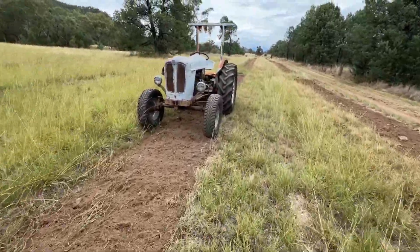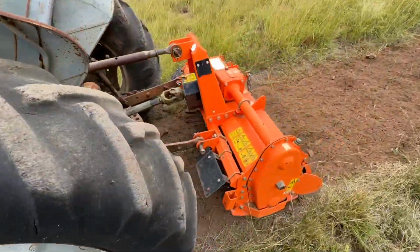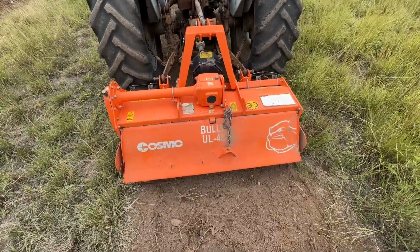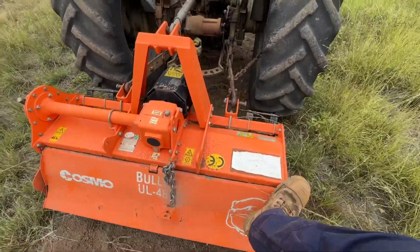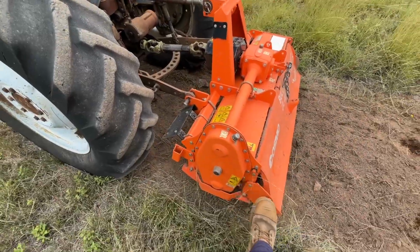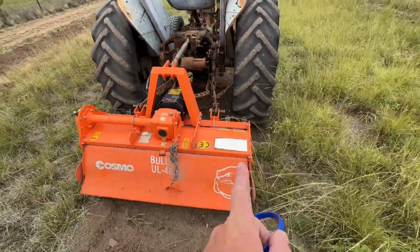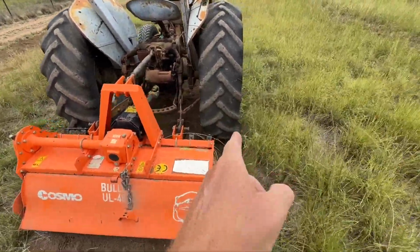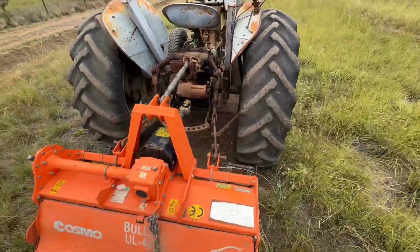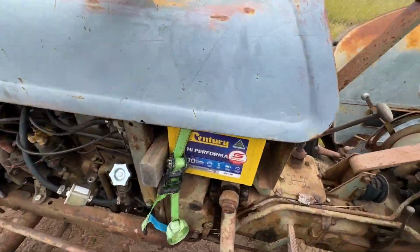So this is a Fiat 411RB. It's a petrol. It's got 8 speeds, most of them slow. And we're using a Cosmo Bully UL48. It is sitting, I noticed before, a little bit left bias, which is fine. I just have to allow for that. I tend to drive off the front right tyre, which is tyres in line with sort of the centre line of this tyre and the inside edge of the front tyre. So we'll turn fuel on, see if it'll fire after lunch.